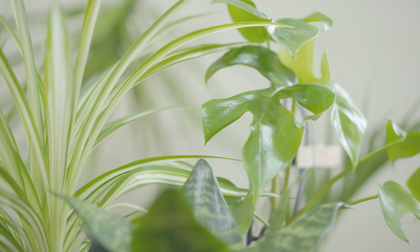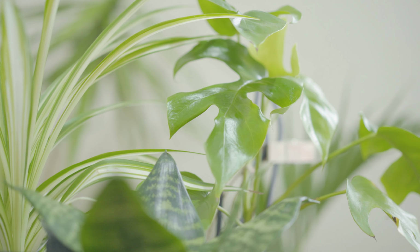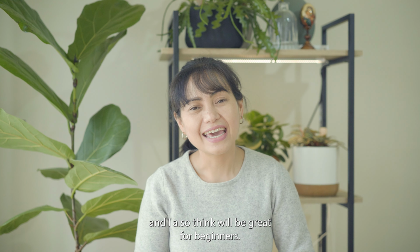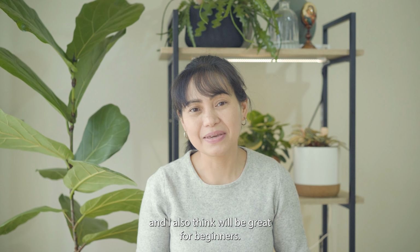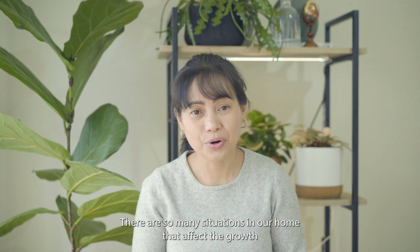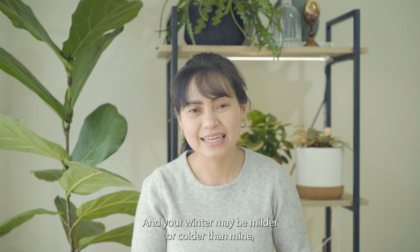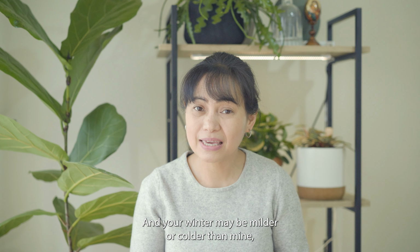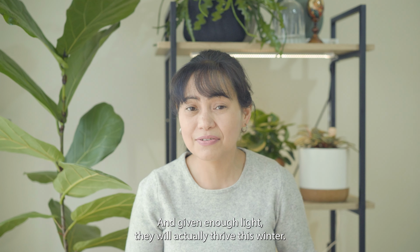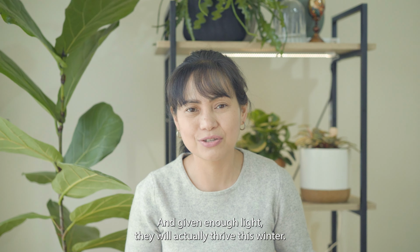These are the plants that I'm loving this winter, and I also think they will be great for beginners. There are so many situations in our home that affect the growth of these houseplants, and your winter may be milder or colder than mine, but I think these plants are hardy and tough enough, and given enough light, they will actually thrive this winter.